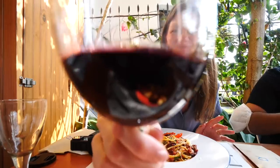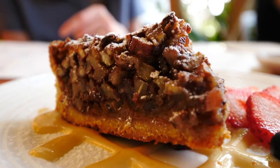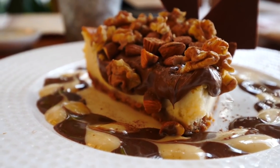And the wine is also here. Need some red wine for a pasta pizza dinner, so cheers. For dessert, we tried a few different desserts, including the pecan pie, the Nutella cheesecake, and the homemade tiramisu.